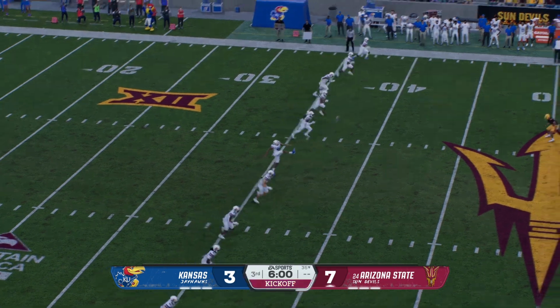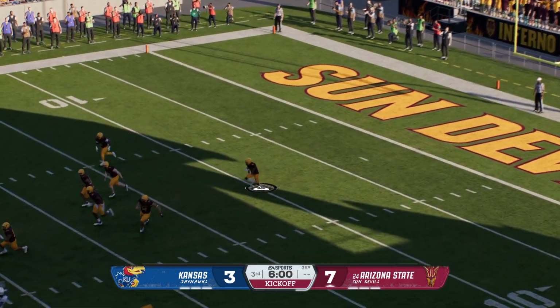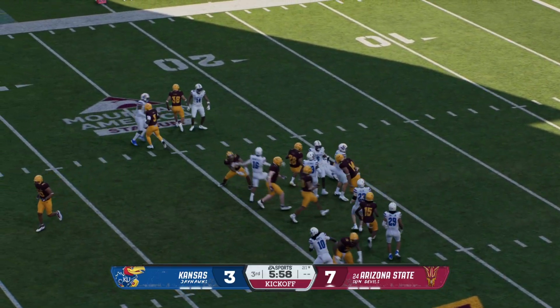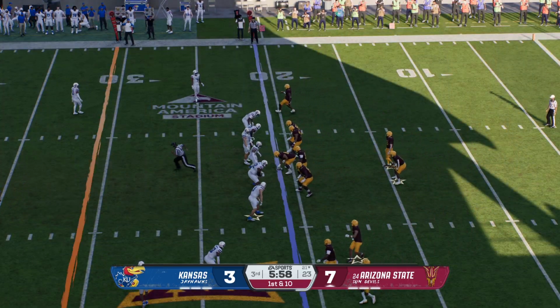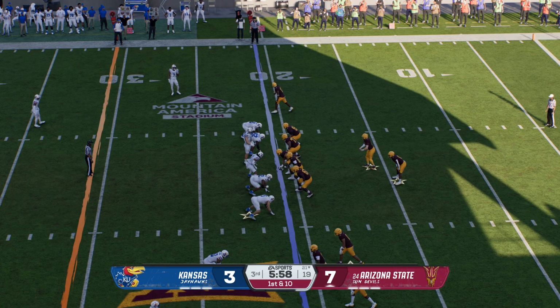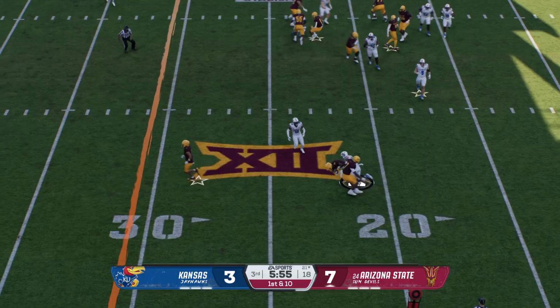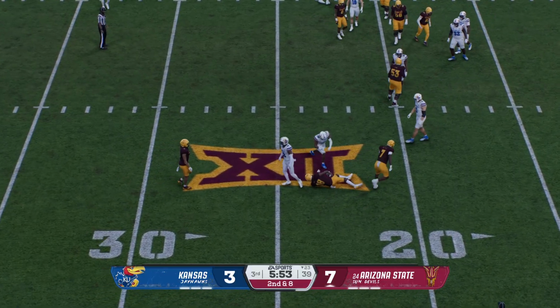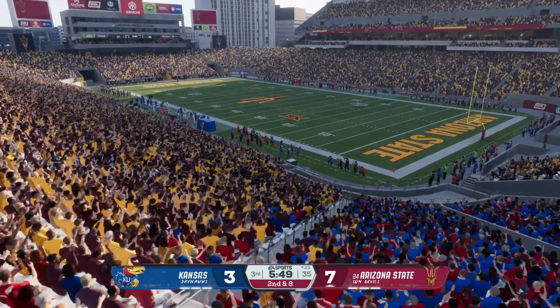Set to kick it away. From inside his own 10, he'll try to help out their field position. Not a lot of space to be found. Good hustle by the coverage team, and they stop him at the 21. Paul finds his man on the left. And a good job in coverage there as they stop it after just a few.